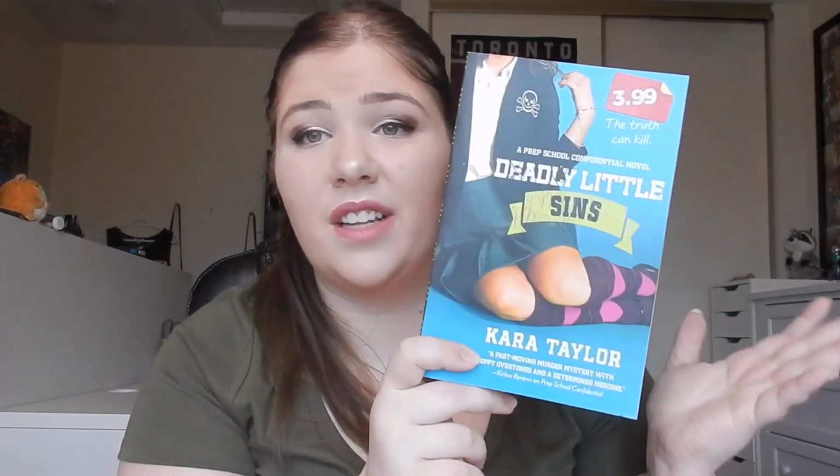I picked up Deadly Little Sins by Kara Taylor. This is the third book and I believe the last book in the Prep School Confidential series. I do own the first two as well, got them from Book Outlet. So I saw this one there. I do plan to read the series. I keep looking at it and wanting to pick it up. My friend Geraldine has said really good things about the first book. She says the story is better than the covers. The covers are very cheesy, but I do want to read this, and the spines are all kind of this plaid, so they look really good together.